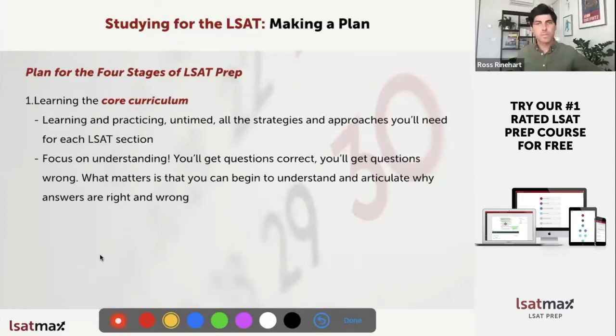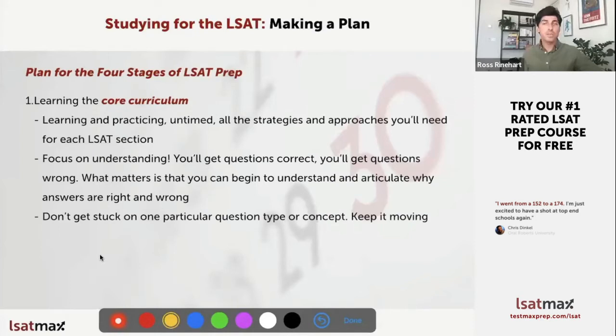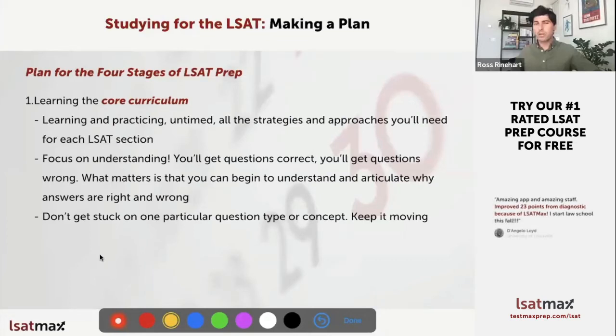We're not really worried about doing things quickly. That means all of the work we want to do during this first stage is untimed. What we want to do is develop good habits. Pushing ourselves to go too quick can make it difficult to acquire those good habits. Also not worried at this stage about mastering the material. We just want to start developing a general understanding of what all the different types of games are, all the different types of passages, all the different types of logical reasoning questions. We also want to learn how to approach them and what skills we want to employ when answering them.